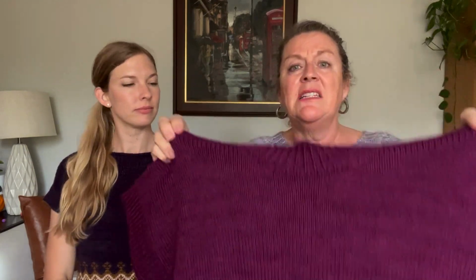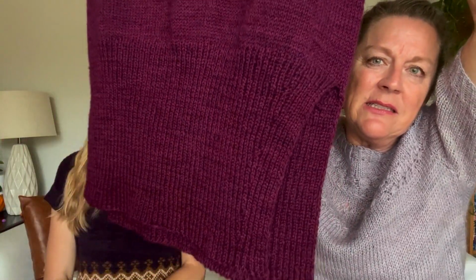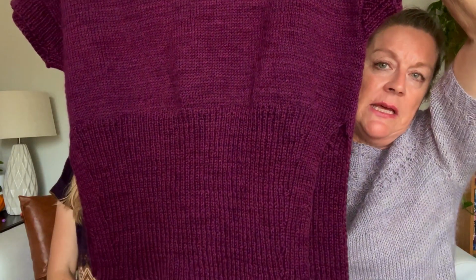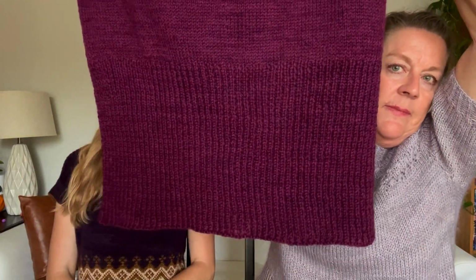But it's really, really pretty. It has this slit. So the front kind of comes in just a little, and then the back is full. It's all the way across. That's really cool. I really do like it. And the yarn is Magpie Fibers worsted. I don't remember the color. Do you?